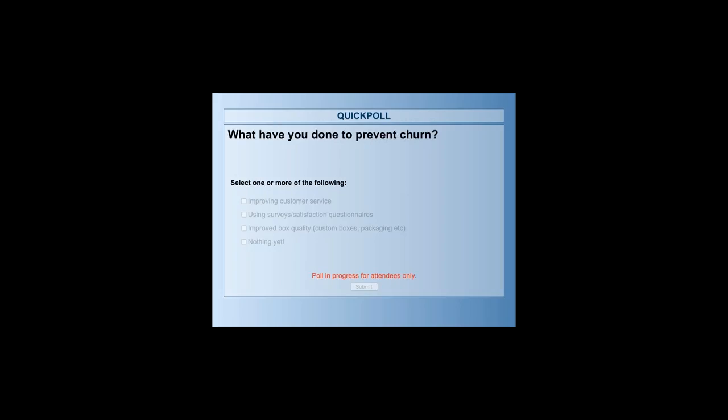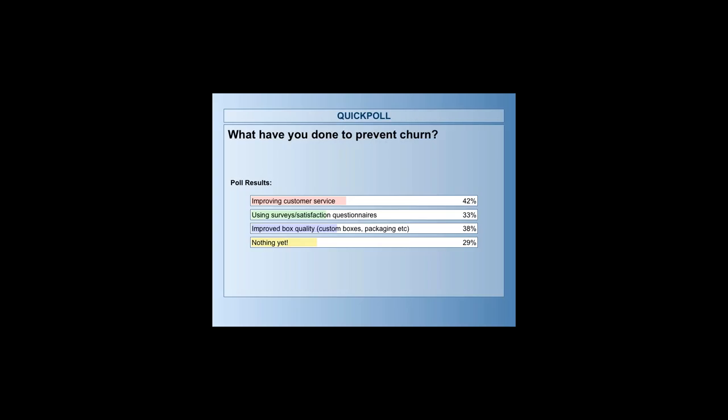Or, like I said, if you're still just thinking about it, that's totally fine too. If you haven't done anything yet, that's perfectly acceptable. That's why we're here today. I'll leave this up for just a few more seconds. It looks like a lot of people have already voted. Okay, I'll go ahead and take this down. Looks like we're all in now, and I'll share these results with you guys too.